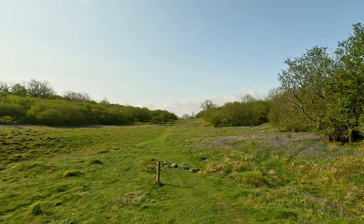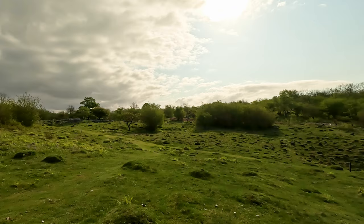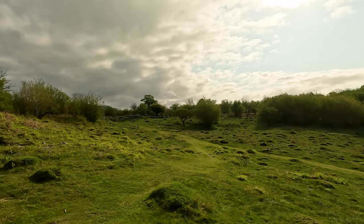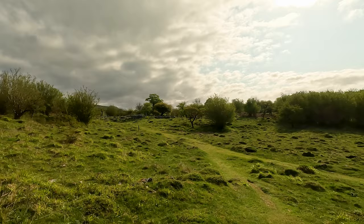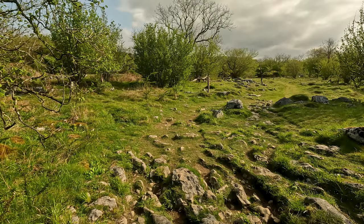For now though, we're going to leave this path here, taking the left-hand path, and then almost immediately left again, following the wooden waymarkers as we head around towards Wharf Wood. Again, we pass by more areas of limestone pavement.